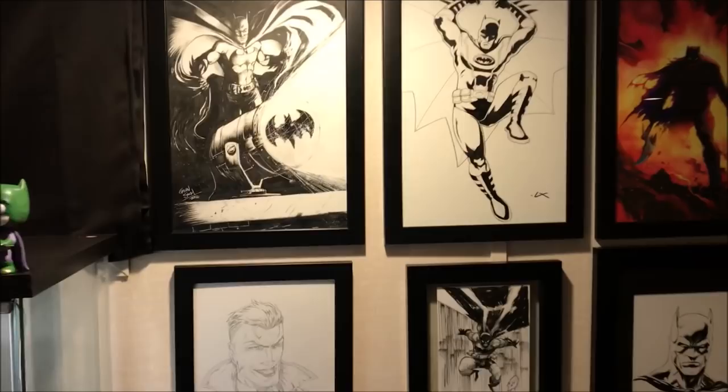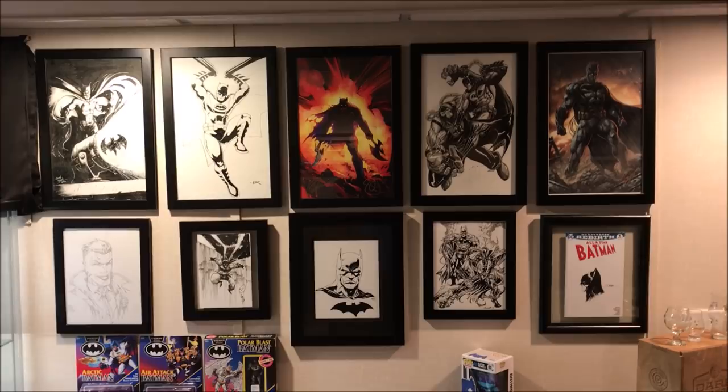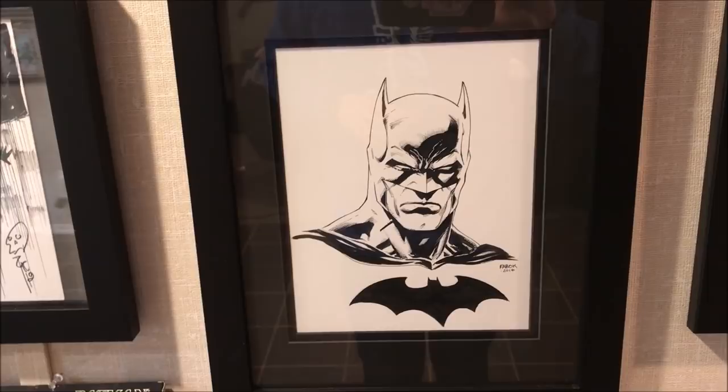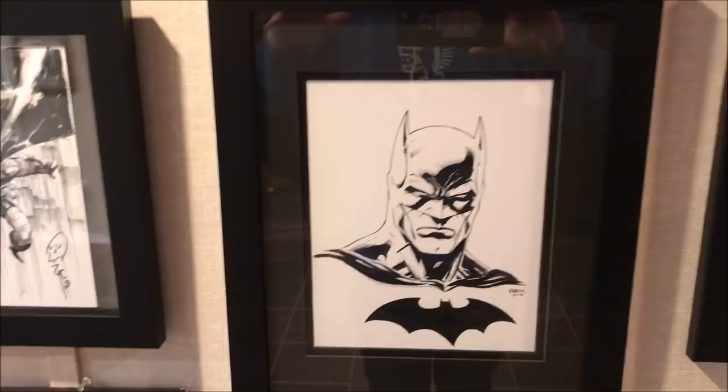Now taking a look at my art, I was able to finish my art wall here just recently. What I'm going to do is I'm still going to collect Batman art, but I'm just going to rotate it out. The only two that will not ever be rotated out is the Jason Fabok headshot right there. So that's one piece that will always be behind glass. I absolutely love that piece. He's one of my favorite Batman artists. Him and Capullo are probably right there side by side.